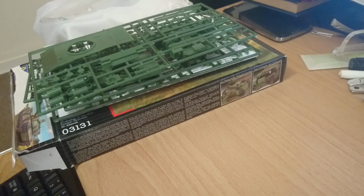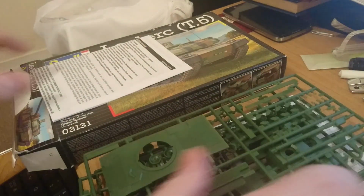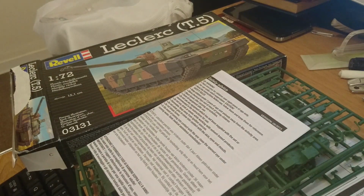What I want to do now is leave you with the image of the box, actually. I just want to quickly go through the information on the kit so I can close this video down. Right.